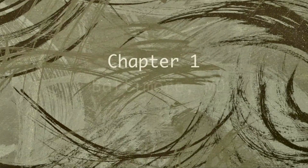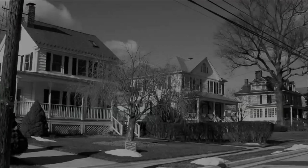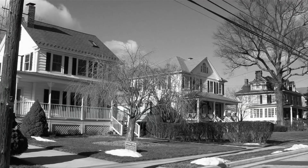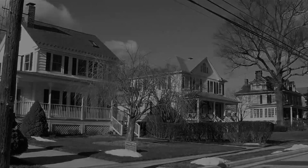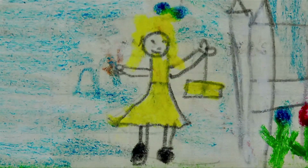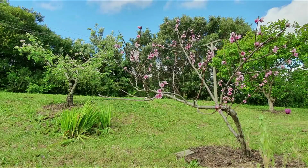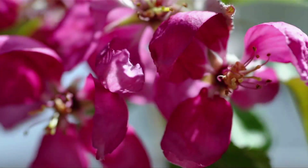Chapter 1, Baltimore, 1954. Pink Blossom. I was 4 years old, and my family was living in a neighborhood of established single-family dwellings. And I was the oldest kid in my family, and so my mom was really preoccupied with my younger siblings. And I took advantage of this, probably in the spring or early summer, to cross the road to the other side and explore. And in doing that, I came across a small tree, fruit tree probably, and it was in full blossom. It was beautiful. I reached up and I snapped off one of these pink blossoms and went home.